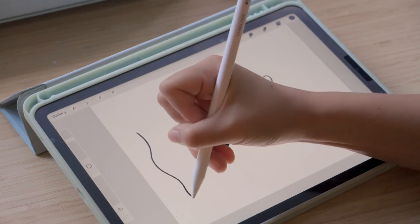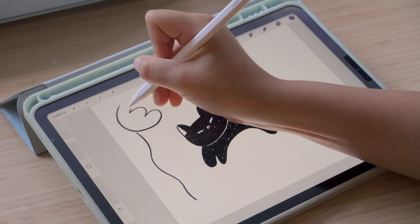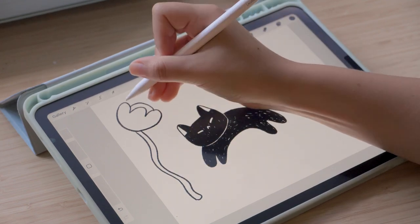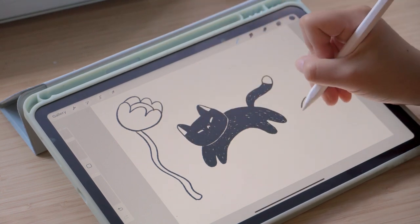I thought for a long time about what to add to the print. It seemed a bit empty, so I drew some sunflowers to add a pop of yellow and green, and I thought it'd be nice to have a more warm color palette with Choco the black cat.